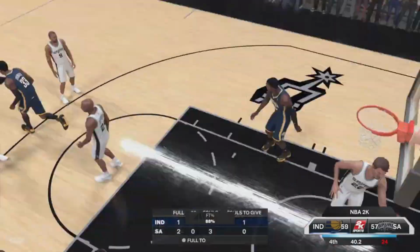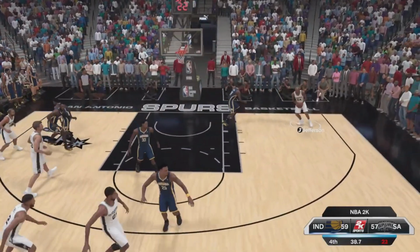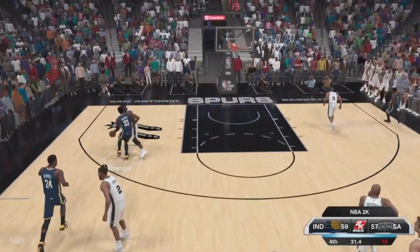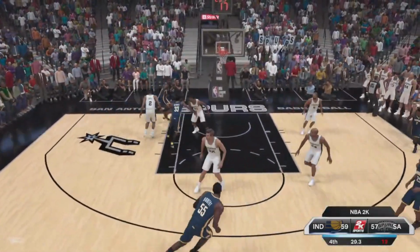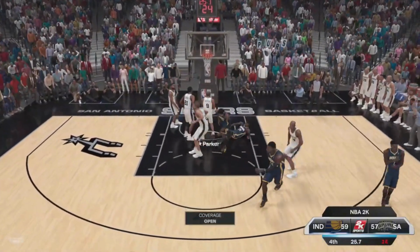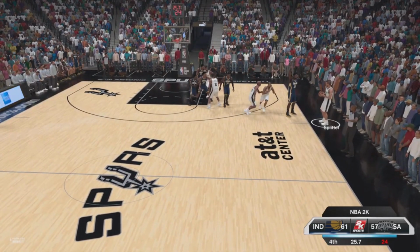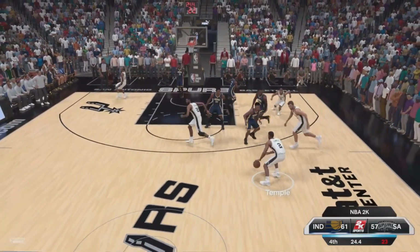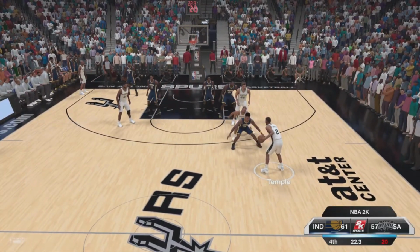Free throw drops for Danny. Jefferson passing to Splitter. And without breaking the invisible plane between he and the offensive player, as a matter of fact, he may be the very best in the... Just 1 second between the shot clock and game clock.